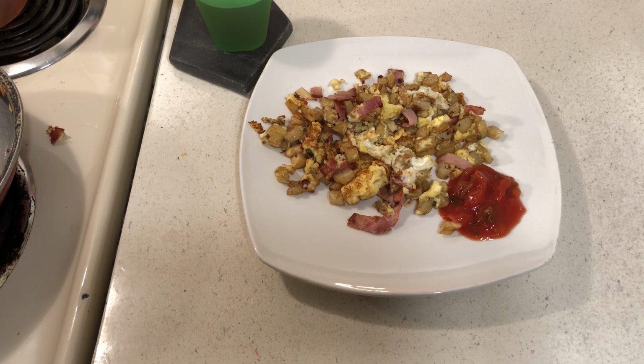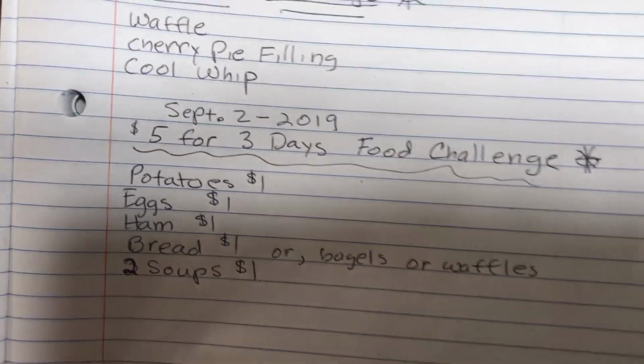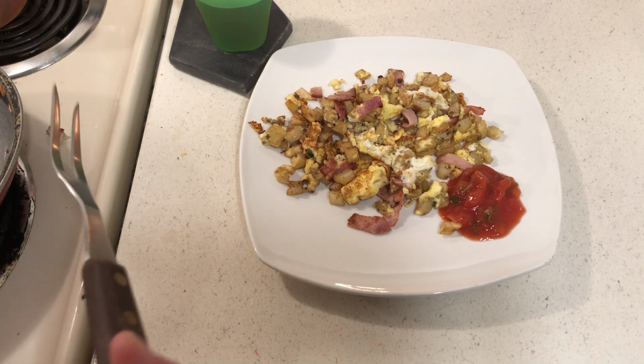Okay, now where's my $5 challenge? This is a bad thing about lists. What's really bad is when you lose the whole entire list. Here is the $5 for 3-day challenge, and here is one of the meals that it has generated. So now let me taste this. Oh, I know I set a fork out. Well, I'll just eat it with my big fork.